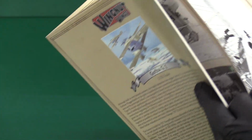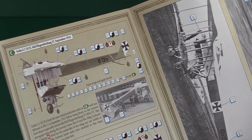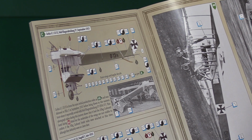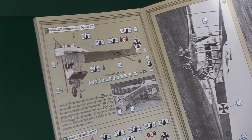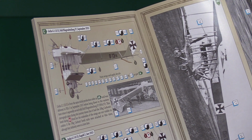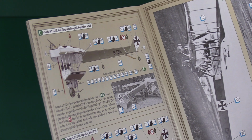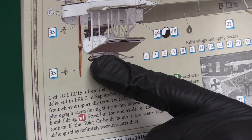Wow. Excellent. And then we've got the Field Fliegerabteilung 37, September 15. Photograph taken during its journey to the Eastern Front shows it had the 20 kilogram carbonate bomb fairing fitted to the underside of the wings. Also the bomb racks were fitted, as you can clearly see here.